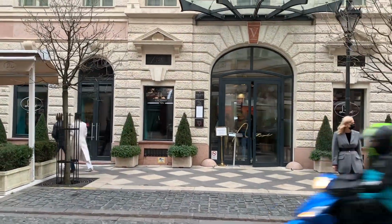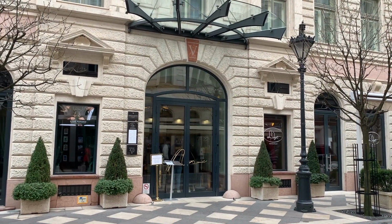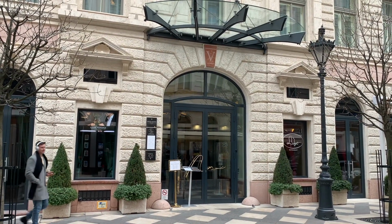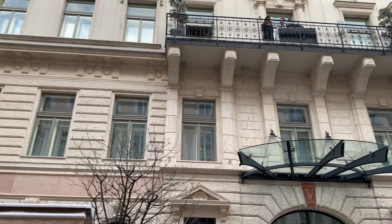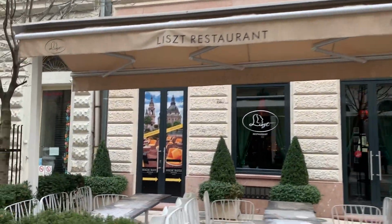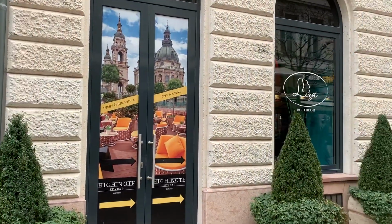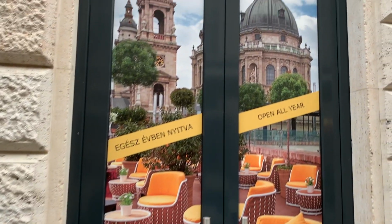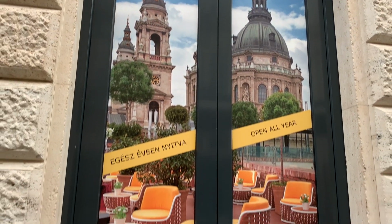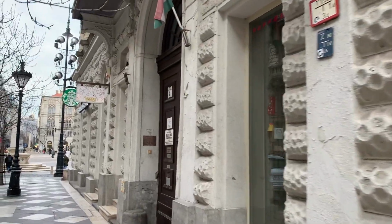By the way, just to show you one of my favorite places, I would say my favorite hotel of Budapest. This is the Aria Hotel, a 5-star hotel, and it's really amazing. And on the top here we have the rooftop bar, the High Note Sky Bar. And look at that, I will show you some pictures of how it looks during summer. But luckily it also has a closed area, so it is open also during winter. So this is an amazing hotel with the High Note Sky Bar. From there you have the best view of St. Stephen's Basilica.